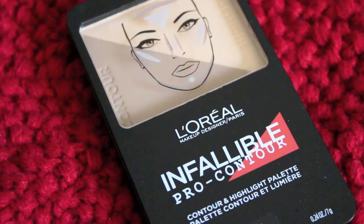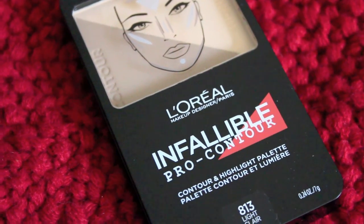This next product is really exciting from the drugstore, and it's a little contour and highlighting palette from L'Oreal. Really cute. It's one of those diagonal designs where you have one color split on one side and the other split on the other. And I have to say, I am highly impressed with this product.